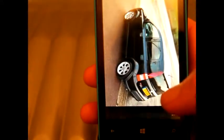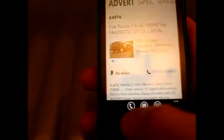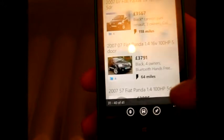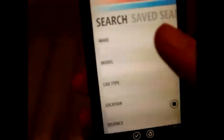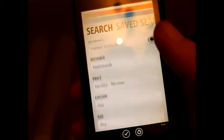I was looking at Fiat Pandas, 100 horsepower one, that's what I want. Not really, I just was looking at them out of interest as to how much they cost these days.